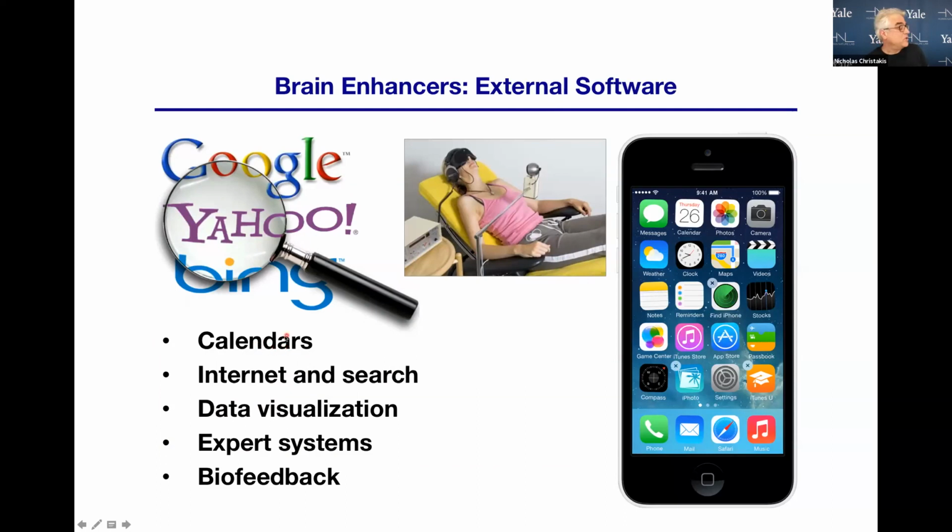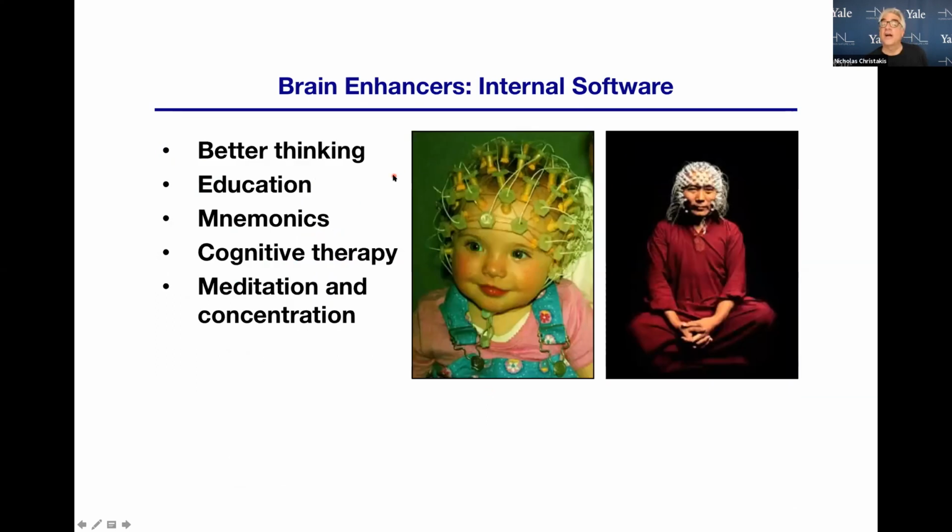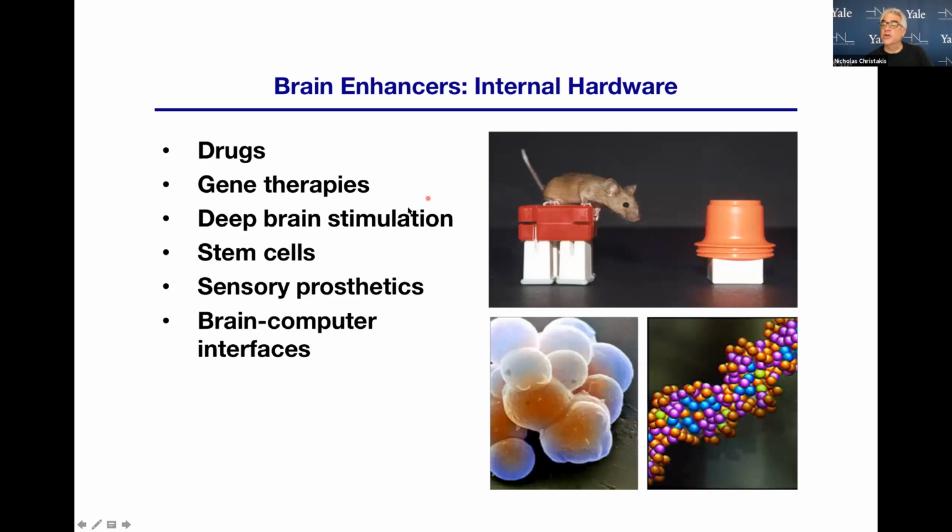Or these are external software. Many of you use these all the time. We invented calendars, but there's also the internet and search, data visualization, expert systems, biofeedback, all kinds of external software we use. Or internal software, like better thinking. Getting an education, a kind of human capital investment, is like upgrading your internal software. When you come to Yale, you are ostensibly taught how to think better. So education, or mnemonics, aids for memory, or cognitive therapy, or meditation and concentration. Meditation is a miraculous discovery and really changes how you are in the world. Or internal hardware, like drugs, gene therapy, deep brain stimulation, certain ideas about stem cell use, sensory prosthetics, or brain-computer interfaces.